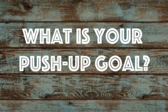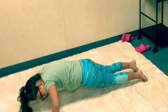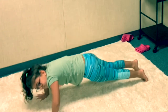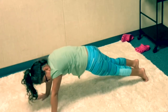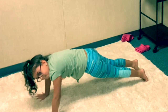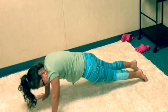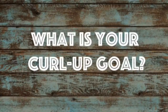We'll now begin the push-up section. Ready? Begin. Down. Up. One. Down. Up. Two. Down. Up. Three. Down. Up. Four. Down. Up. Five. Down. Up. Six. Down. Up. Seven. Down. Up. Eight. Down. Up. Nine. Down. Up. 10.